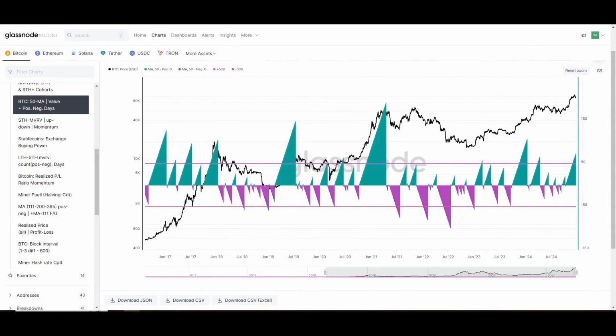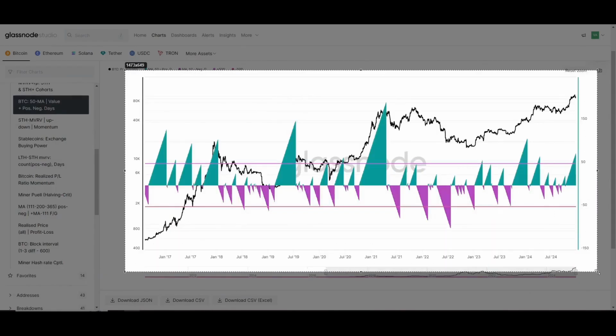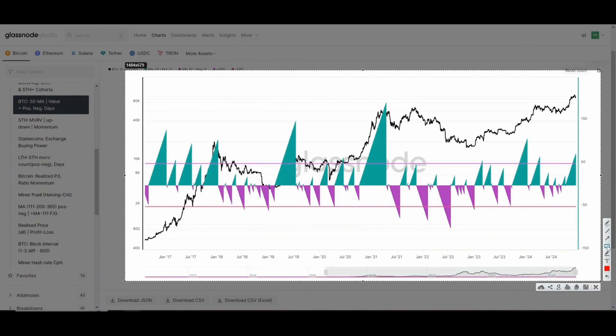But practically every time, we saw at least one correction that dipped below the 50-day moving average. That was the case, for example, in January when we hung around below the 50-day moving average for about 6 to 7 days. That was the case in 2021, just a little, and then the Chinese ban. And that happened quite often in 2017. 1, 2, 3, 4. We were below the 50-day moving average for about 7 to 10 days, after which the price quickly bounced back and went on to test new all-time highs.